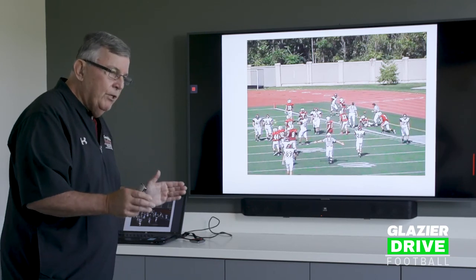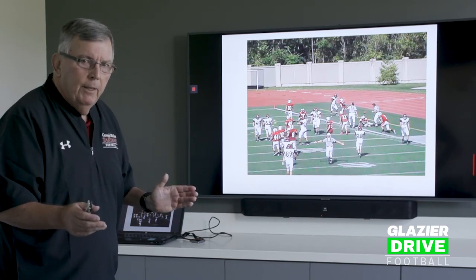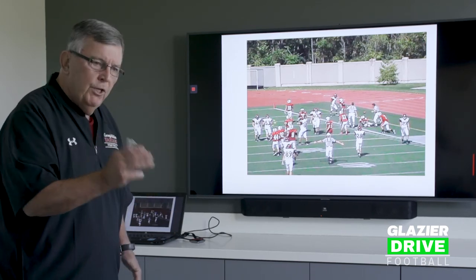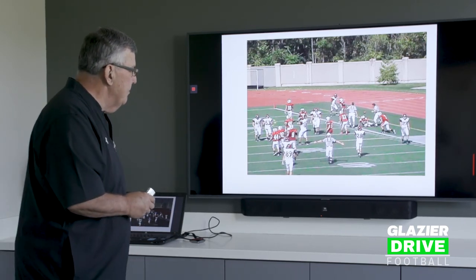If I have to coach effort, you can't play. If I have to coach effort, you can't play. So give us effort. You need no athletic ability to do that.